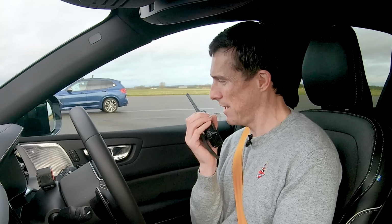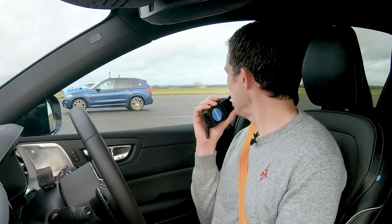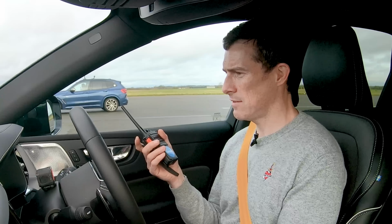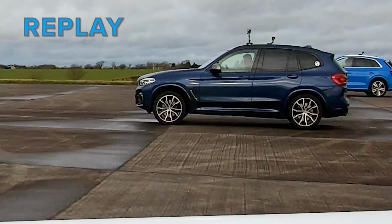But what's your economy saying? Are you as smug as me and the Audi are? 23.2 to the gallon. Are you? Not after that, you're not. Your car shot off really nicely. It does launch all right, doesn't it, that thing? X3, I think, has the right amount of power for the chassis, so it just takes off clean. No wheel spin, no nothing.